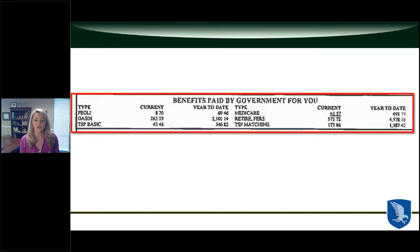Now, FERS, if you contribute 5%, the government's going to match you 5%. And you can see here that TSP Basic is 1 line item under the benefits paid by the government for you, and TSP Matching is the 2nd line item if you're a FERS individual. So what is this? If you don't contribute to TSP at all, you can receive the TSP Basic as an automatic 1% of your salary, and that's what the TSP Basic is representing.